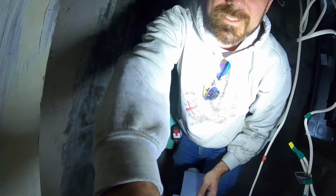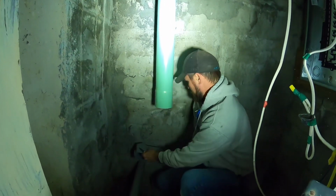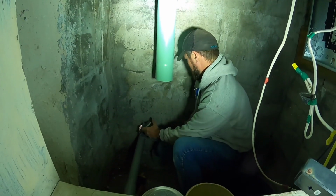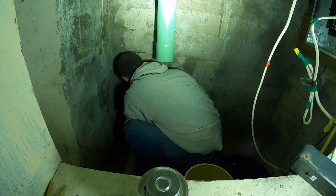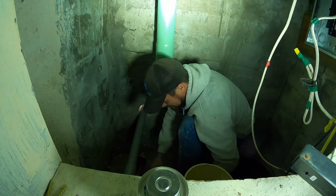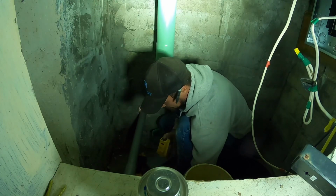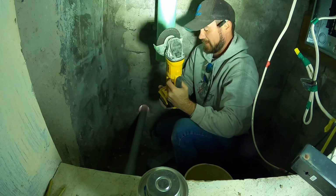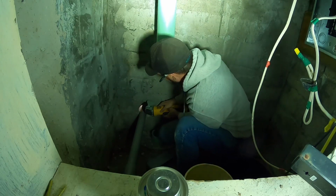I don't know how long that battery's going to last, but it's 11%. 11%? 11%. 10%. They don't last very long. It's very surprising. Well, those aren't GoPro batteries. Those are me being cheap. So that's probably why they don't last very long.